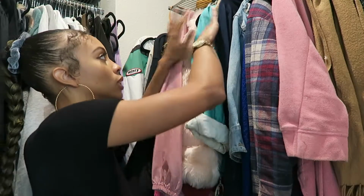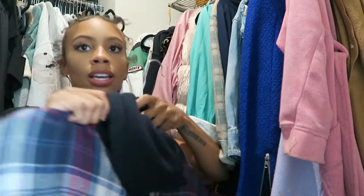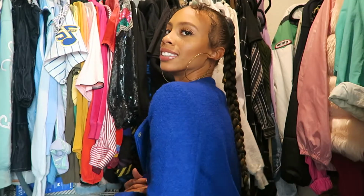I want to move on to the jacket section. Good, and it's like heavy. It's lined with, like, I love this jacket, so you're staying with me. So she stays.